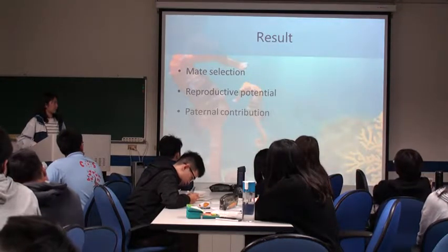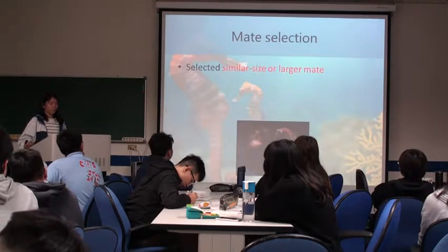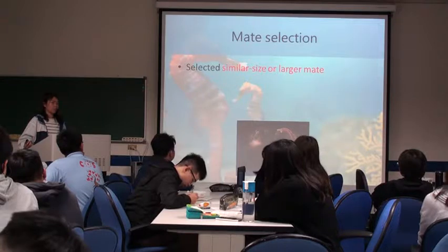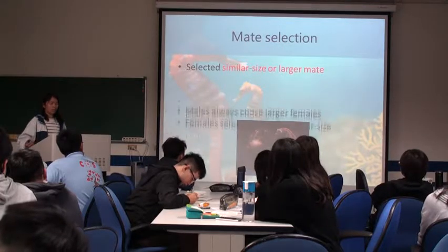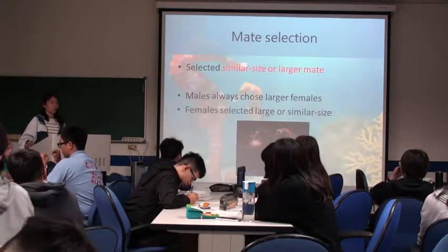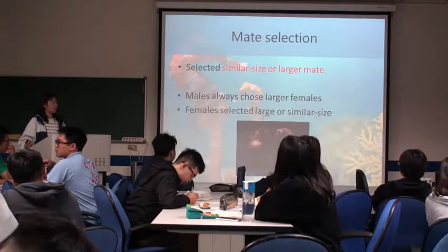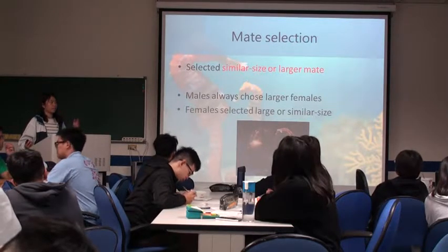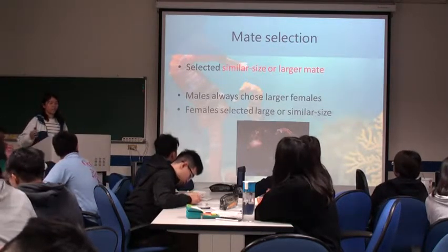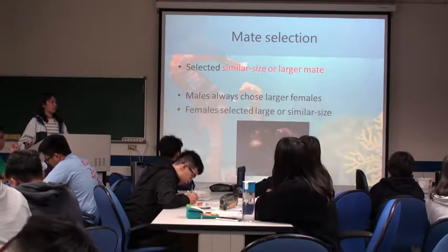Okay, so let's see the results of the 3 parts of the experiment. First, when seahorses wanted to mate with another seahorse, they would prefer to choose a similar size or a larger mate. The male will choose the larger females so they can get bigger eggs. And the females will select large or similar size males so they can get a bigger brood pouch. And it is all in order to optimize their juveniles and avoid wasting eggs.